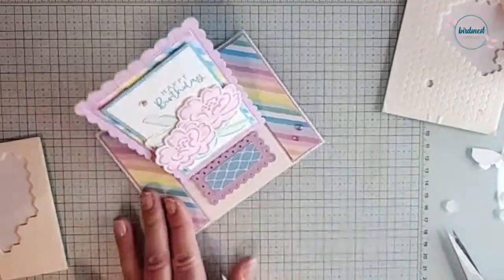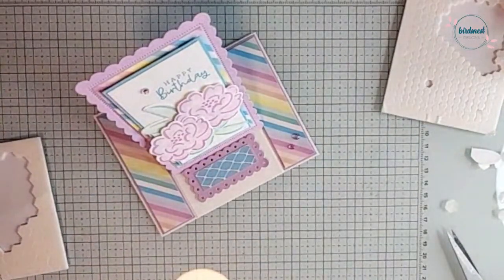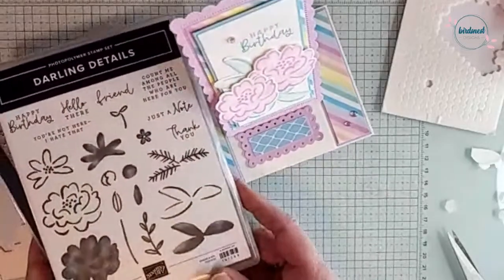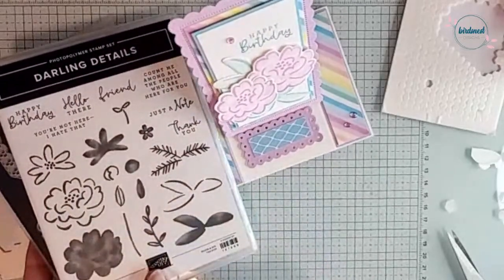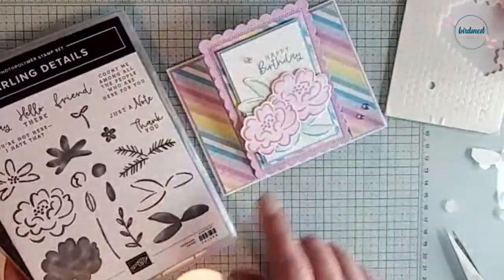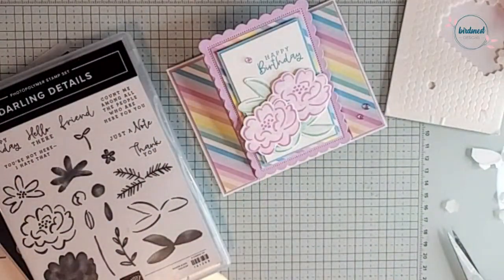Isn't that gorgeous? I think that this Darling Details is one that you will want to add to your collection. But of course, if you don't have this and you're not inclined to purchase it, then you can just use another stamp set that you have. As I mentioned, the one I received was using the lavender.